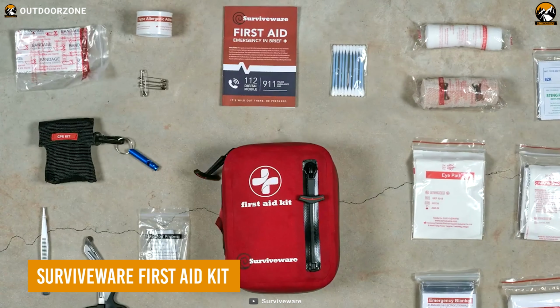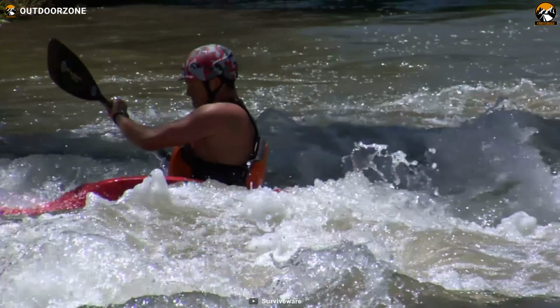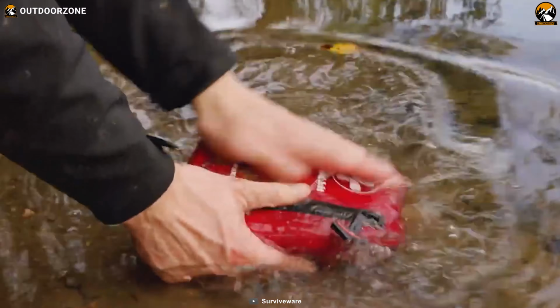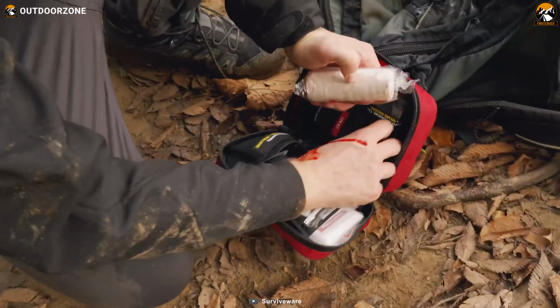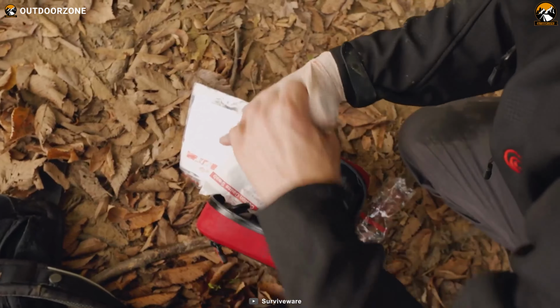The Surviveware Waterproof Premium First Aid Kit is a go-to emergency first aid kit for any unwanted accidents, whether during kayaking or any camping activity on the campsite. And as you've already guessed, the waterproof carrying case makes it perfect for the kayaking adventure. It may look small, but it contains almost every small first aid item like band-aids, cotton swabs, tweezers, head bandage pads, and whatnot.